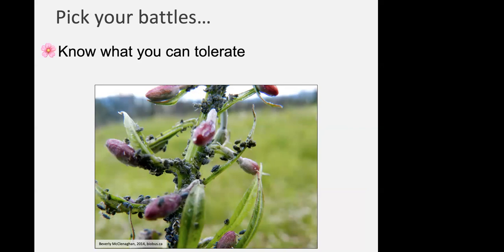So this is a good time to think about, because we're just at the start of the growing season. We're making decisions about what's going into the garden. If we haven't planted already, we're making decisions about where things are going and what our goal for them is. So it's also a good time to think about, if you are to get pests, what you are willing to tolerate.